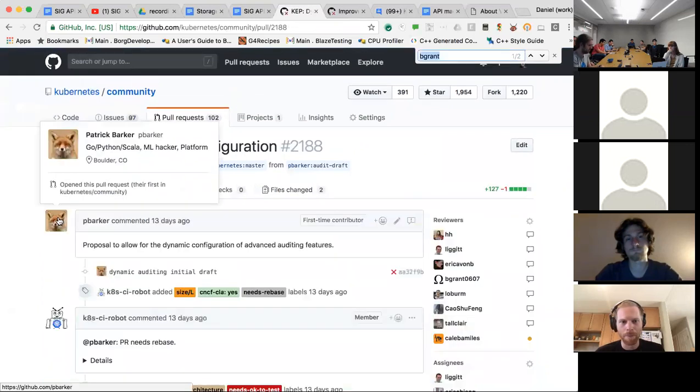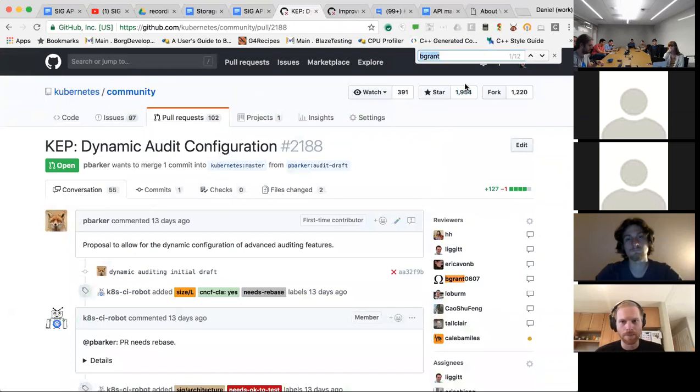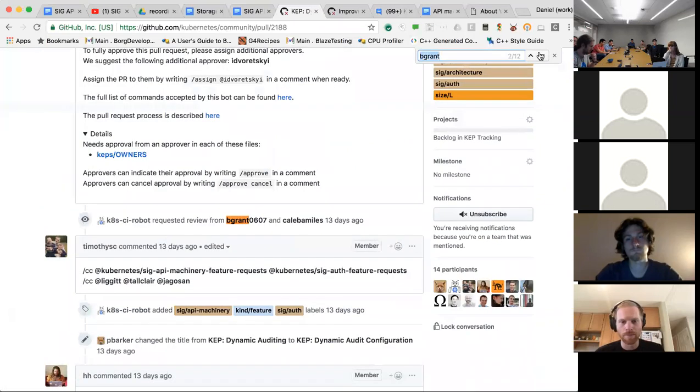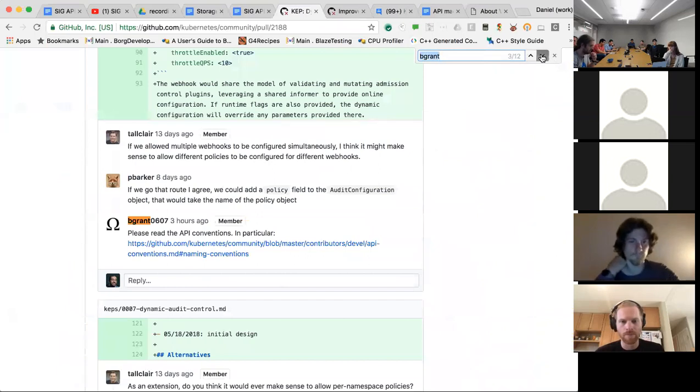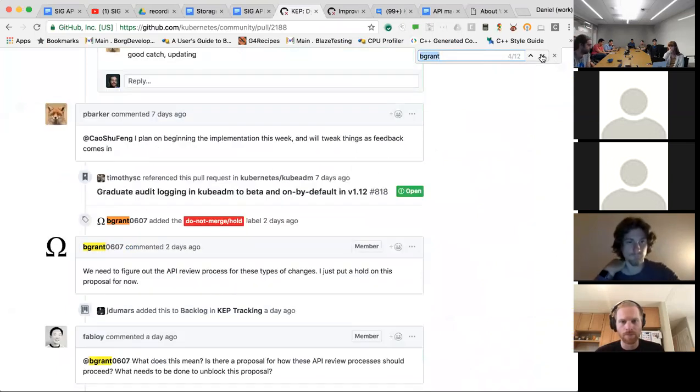Yeah, I think the audit stuff in general is kind of in a weird place halfway between machinery and auth. Auth cares about the auditability aspects of it, like for enforcing policy and things like that, and machinery cares about it because it threads through all the machinery. Sure. Yeah, because we have to live with the code. Yeah.